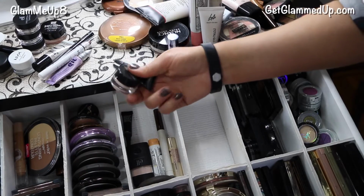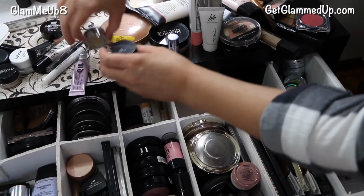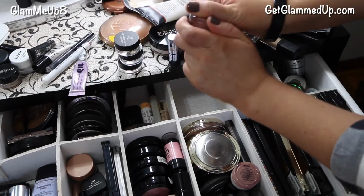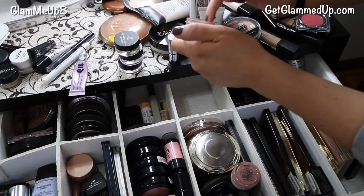This is a Motives eye base. I'll keep that one, and I'll keep that Lorac one for now. I can't believe these e.l.f. ones are not dried up. They're still good, and I've had them for like a couple years. Maybelline one is dried up, so much for that.